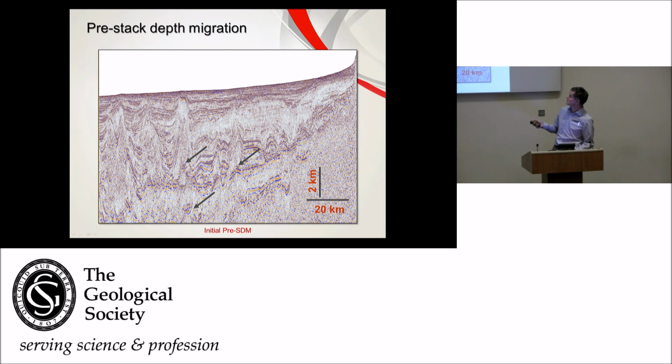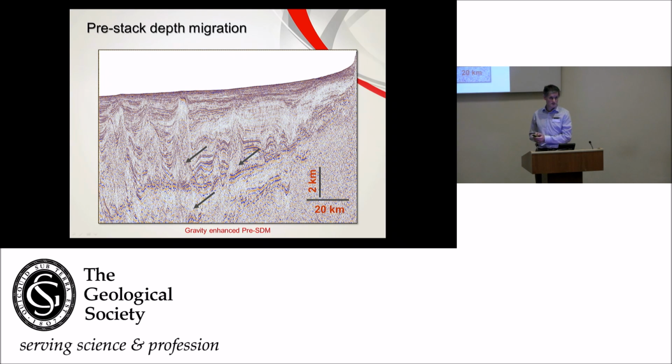But what I want to get to is the ability, using the gravity control, to differentiate between, are these velocity pull-ups? I'll flick to the final result in just a moment. Are we seeing structure at depth, or are they velocity pull-ups? Let's go to the next slide. If you can just watch the 3 arrows there. And what we can see there is that no, it's not a structural pull-up. It is actually a velocity pull-up. The seismic velocities used were inappropriate. The gravity was able to constrain those, and so in that regard we're getting a tighter interpretation on this particular field.